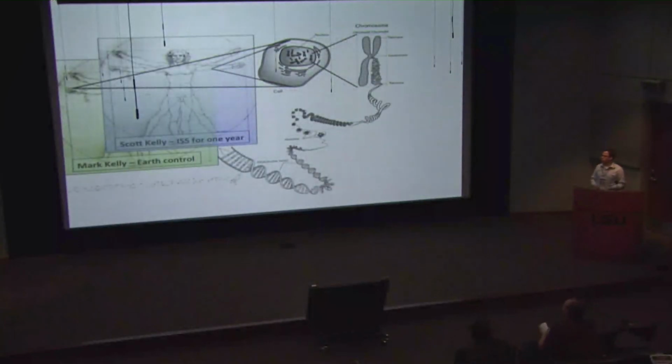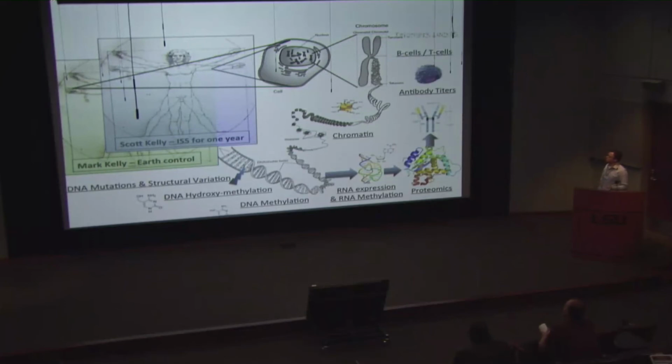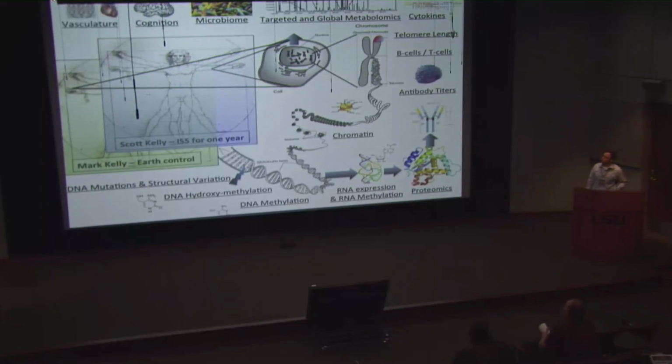And so we'll be looking at genetic information, epigenetic information, both hydroxymethylation and DNA methylation, RNA expression, RNA methylation, proteomic changes, chromosome changes, antibody titers, B cell, T cell, telomere length, cytokines, targeted and global metabolomics, microbiome, cognition, and vascular changes every 30 to 45 days for the next year, because the launch just happened.